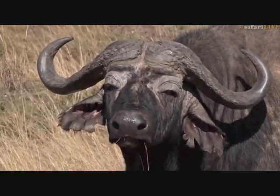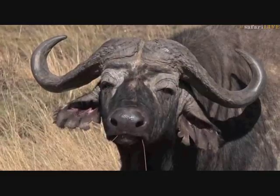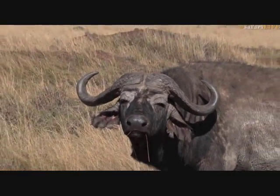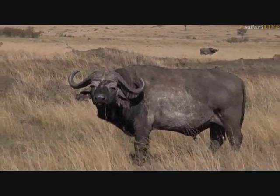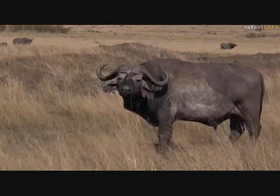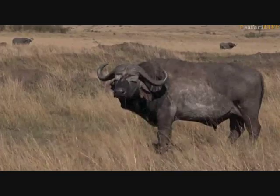Now this fella, I think, has got a slightly less than impressive set of horns. He looks like a South African buffalo. You look like a South African buffalo. Yes. Your horns are the same size as theirs, which means you're fairly well, shall we say, not as well endowed as some others in this particular area.